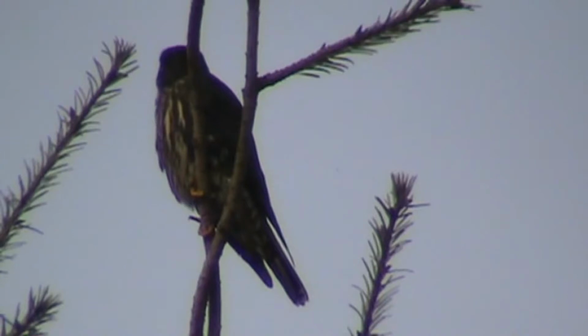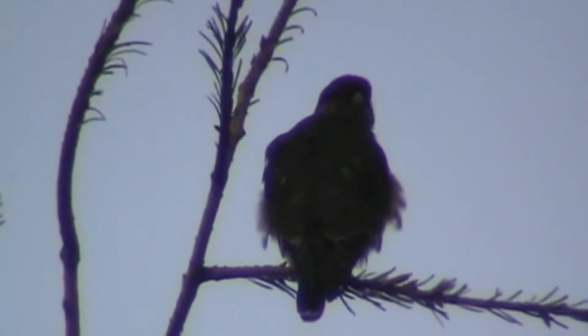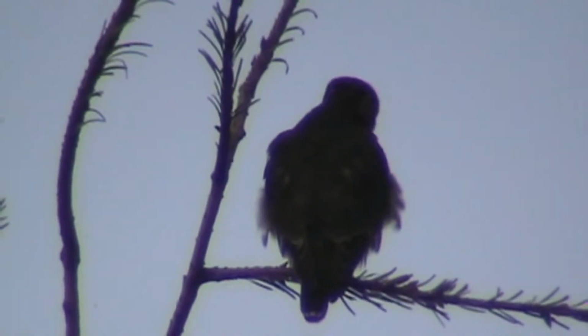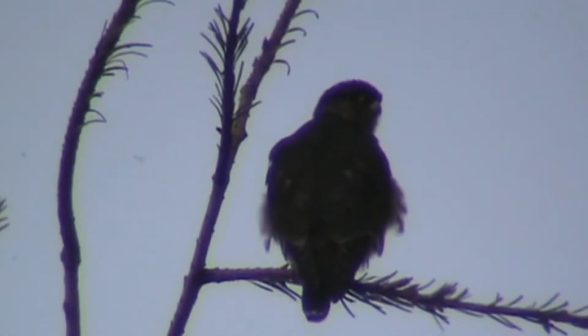All right. Well, it looks like he's just going to look around here a little bit. I'll try to get another location. We'll call that good then. Yeah, there's our little falcon. He's still in the tree. We snuck up a little closer on him. And we're just anxious to see what he's up to today. He's looking down, looking for something to chase.